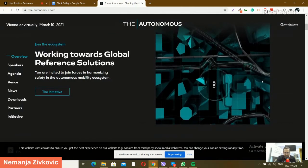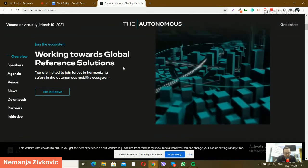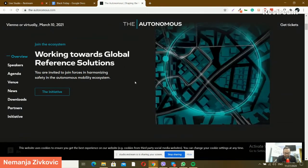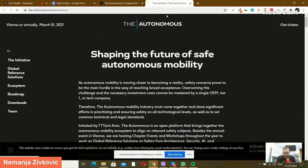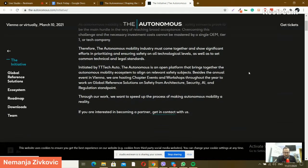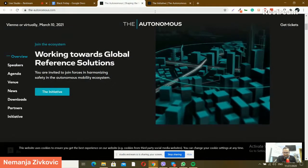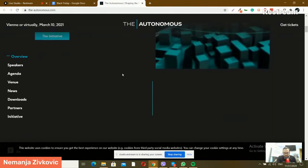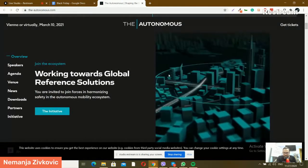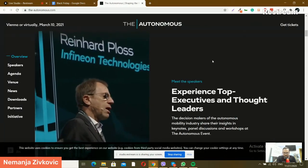Why should I join? So join the ecosystem working towards global reference solutions. You are invited to join forces in harmonizing safety in the autonomous mobility ecosystem. Let's click the initiative to see what will happen. So, okay. Shaping the future. So you're basically describing the initiative. Yep, I don't think you need a special page for that, but cool. If you already done it, it's okay. Let's move on.